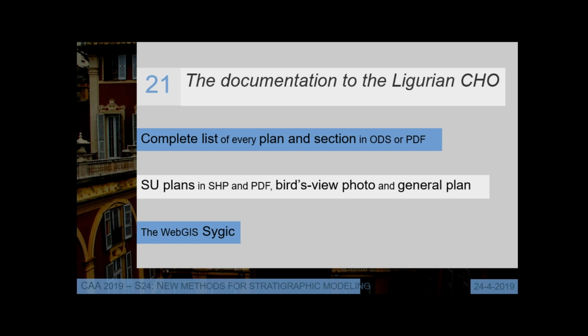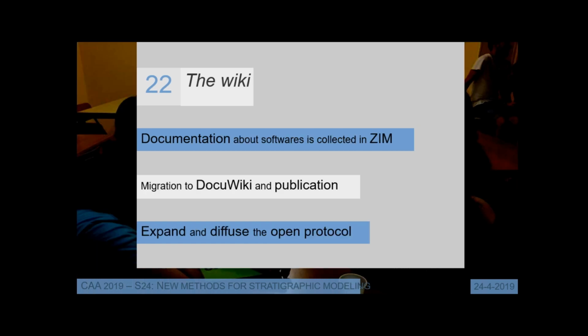We also gave the documentation to the Ligurian Cultural Heritage Office. We made a list of every plan and section in ODS format and PDF. For every stratigraphical unit plan, we gave a shapefile and a PDF, and all the information will be uploaded to SIGEC, the WebGIS system in Italy. We also built a wiki with all the information about the process we used. It's the only Italian wiki with this kind of information about open source applications of photogrammetry, as far as I know. We want to publish it after a migration to DokuWiki, because now it's in Zim and it's a local wiki. And we also would like to expand and diffuse our open protocol to produce this kind of documentation.